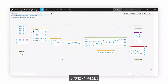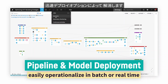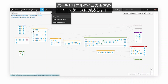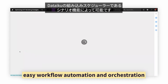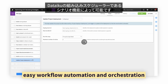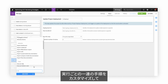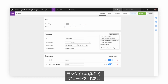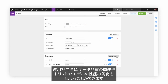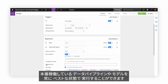When it's time for deployment, eliminate the hassle of recoding pipelines and models with rapid deployment options for both batch and real-time use cases. Automate workflows or refresh results with scenarios, Dataiku's built-in scheduler. Customize the series of steps for each run, and create runtime conditions and alerts to inform operators about data quality issues, drift, or decaying model performance, so you can keep production pipelines and models running in peak form.